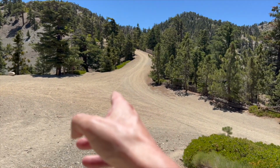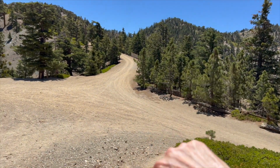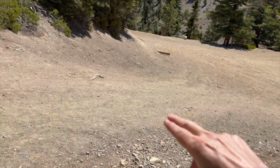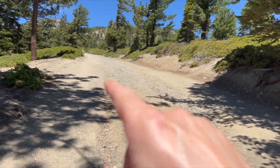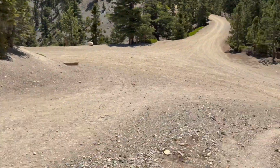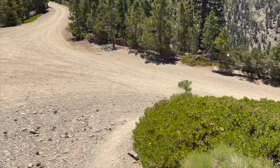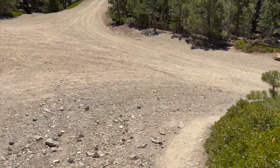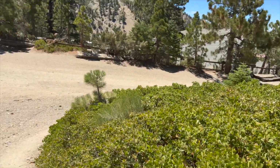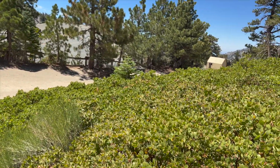So this is the road I came down to get, from Thunder Mountain. And so from Thunder Mountain, I'm just going to go straight to get to Mount San Antonio, Mount Baldy. This is Baldy Notch here in the corner. This road down here, this leads to a place called Manker Flats.